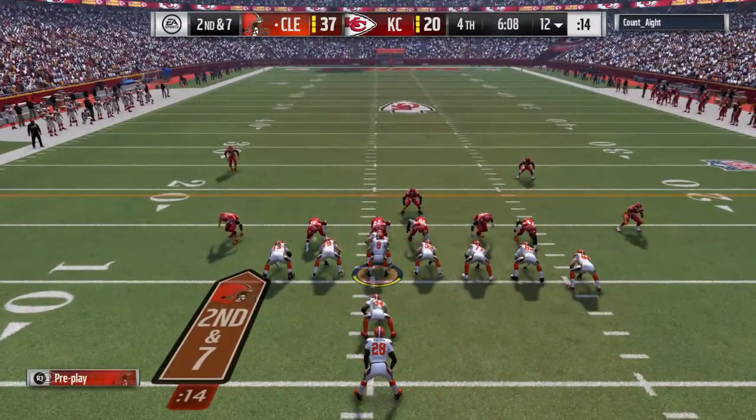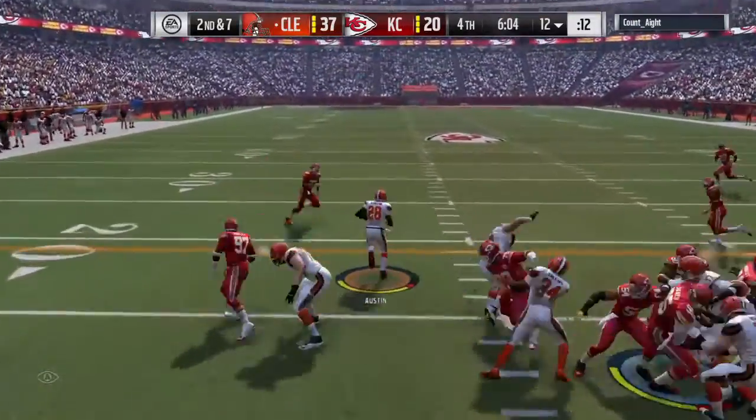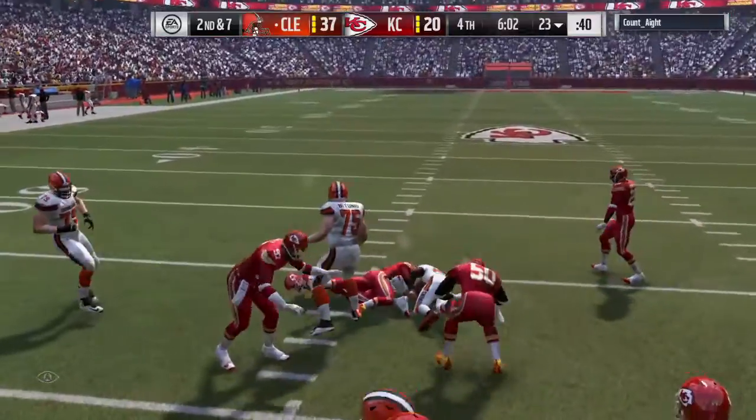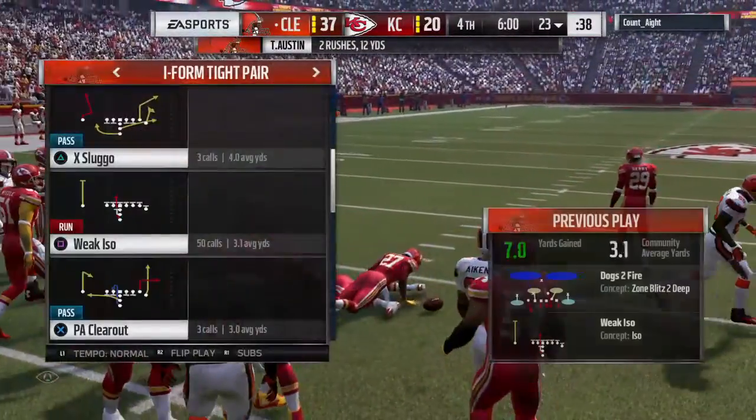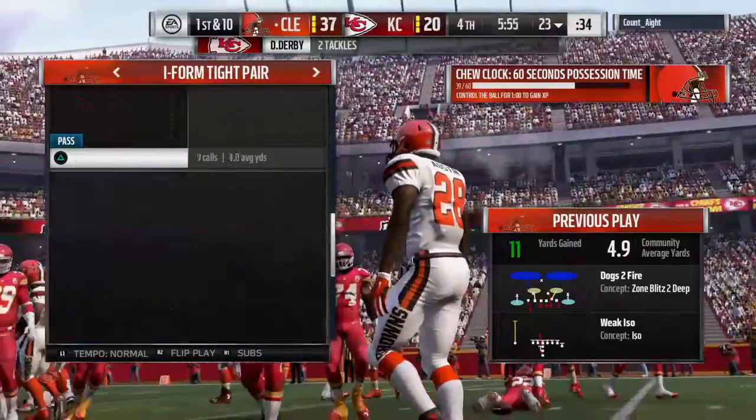They come out here in the eye. They'll give it to him right up the gut. And he's brought down, but not before they get it across the 20-yard line. Give them 11 yards that time and a new set of downs.